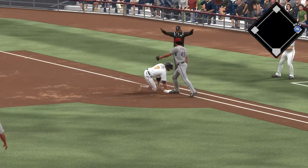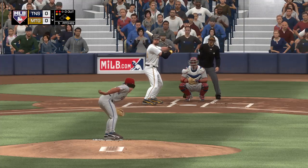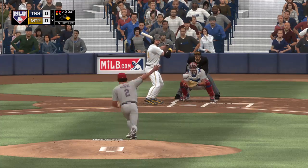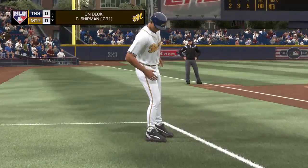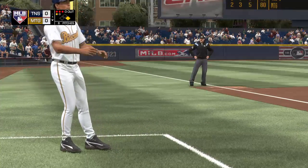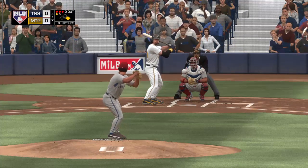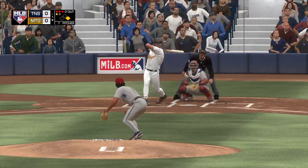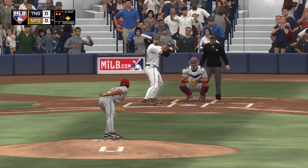Now a throw over to first and a dive, but he's back in there. Nobody out, runner on first. A little too tall that time. 3-1 now. Here it is on 3-1. And the third baseman will have a look at it, but this is back into the seats.